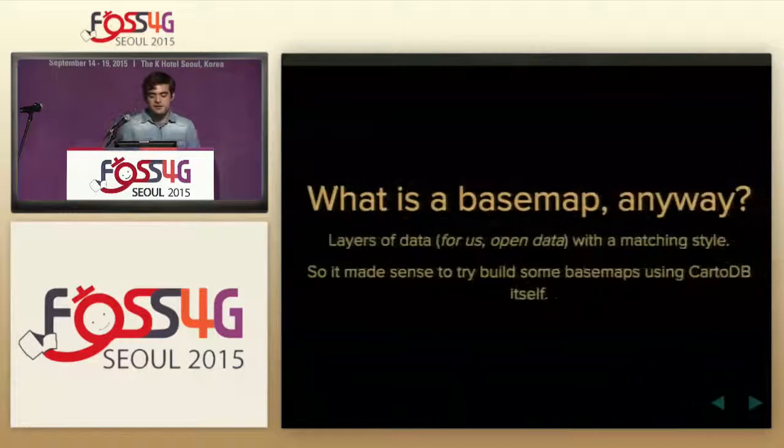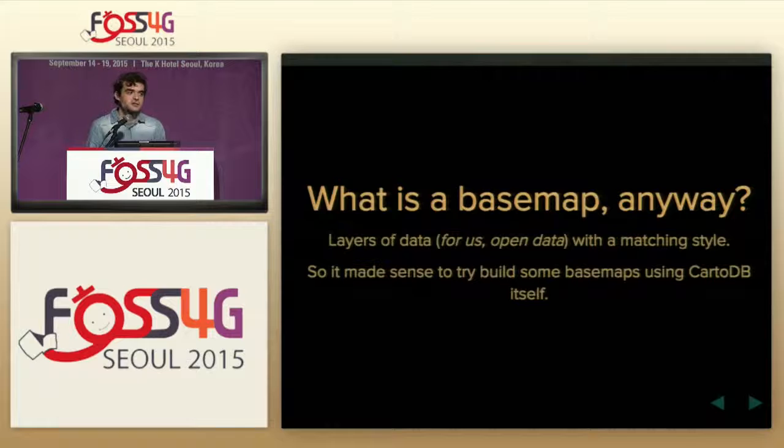A basemap is simple and yet complex. I mean, a simple basemap is just a layer of data. In our case, we wanted it to be open data with a matching style, which most of the time is the most difficult thing. So it made sense for an evening to try to create some basemaps using CartoDB.